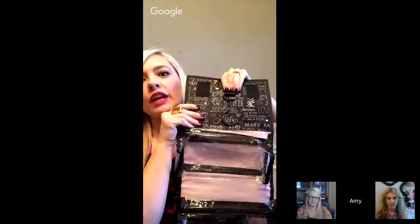You could literally keep this in your bathroom ready to go at all times with all your different products. And then also, if you're in a hurry, if your makeup was all in this one, just take this out and run out the door. So these Roll It bags last forever. It makes it so easy to have everything.